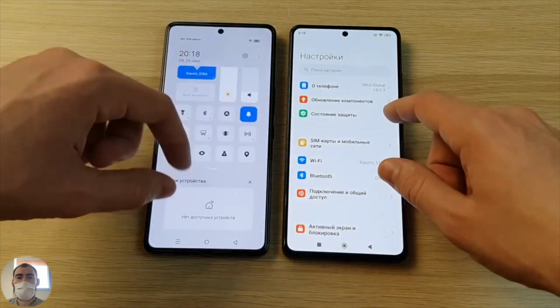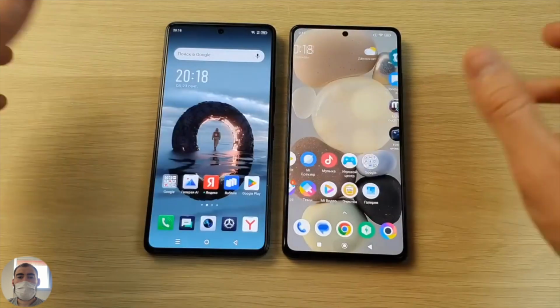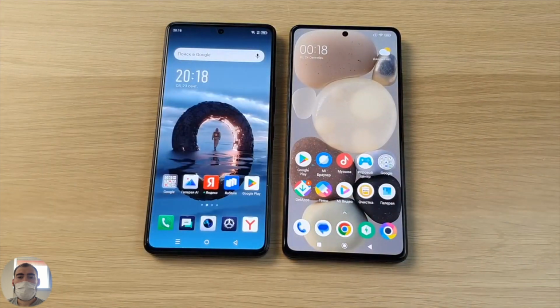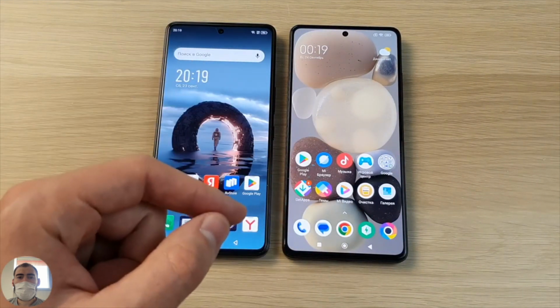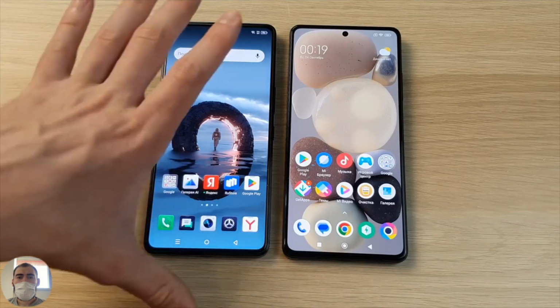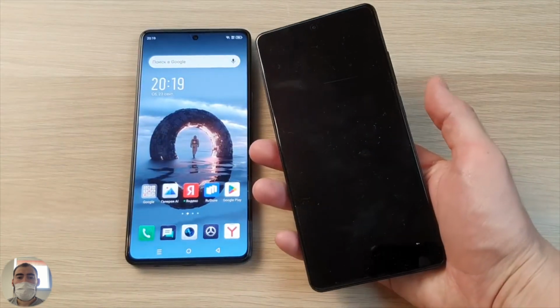Honestly, it seems to me that they are about the same, and I can't give preference to one, if you see the difference in colors. Somehow it seems to me that in general everything is approximately similar, very bright screen, very saturated. By the way, their size matches too, 6.67 right down to the hundredths. They coincide, really, as if they were made at the same factory.